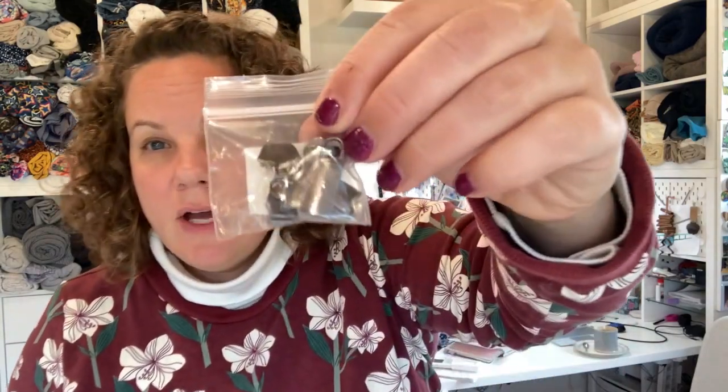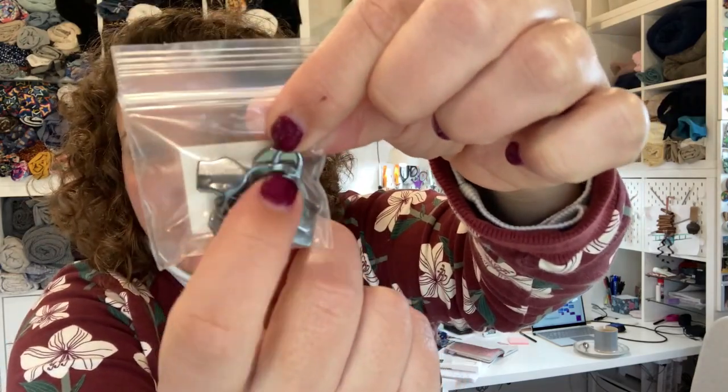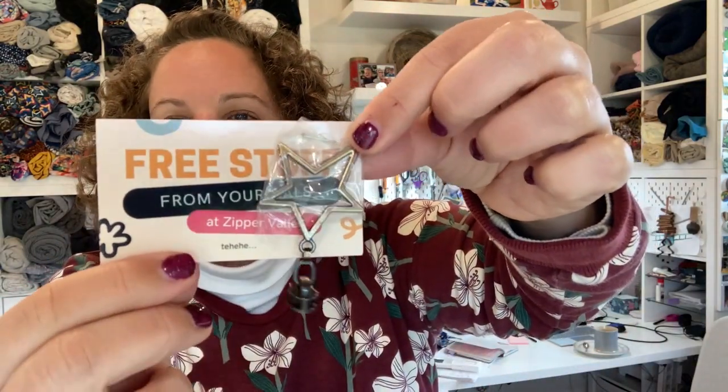bronze. And then I just found these. These are the gunmetal with sort of a longer pull in the metal. And then as a freebie, I was given this zipper pull, which I thought was quite fun.